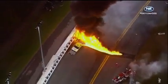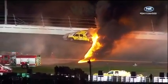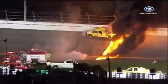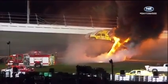Well, here comes the fire crew. You see the red truck bottom of the screen. They've got to get that out because that fire could damage the racing surface. That's what I was thinking. I mean, you got fuel, it's on fire. It could eat that asphalt right up.